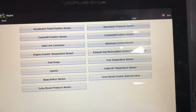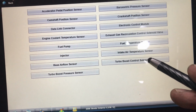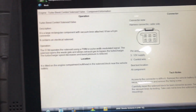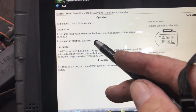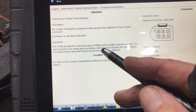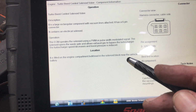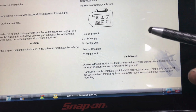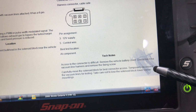So I decided to go into component test, and you can see that the Snap-on has some information on it. So let's go into turbo boost control. So control solenoid valve. A large rectangular component with vacuum lines attached, and it has a 6-pin connector. That's that thing at the top there. So the ECM operates a solenoid using pulse width modulation. It's fitted to the engine compartment bulkhead solenoid block near the vehicle battery. So that's it there. And access to the connector is difficult. Remove the vehicle battery. Well, we didn't need to do that.